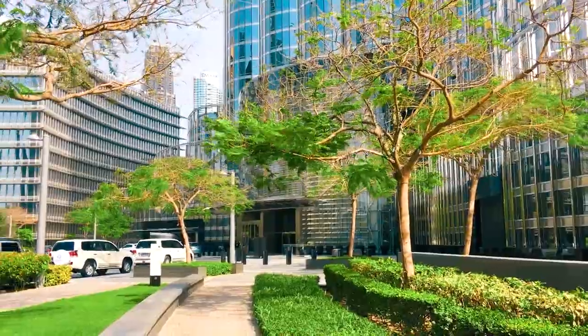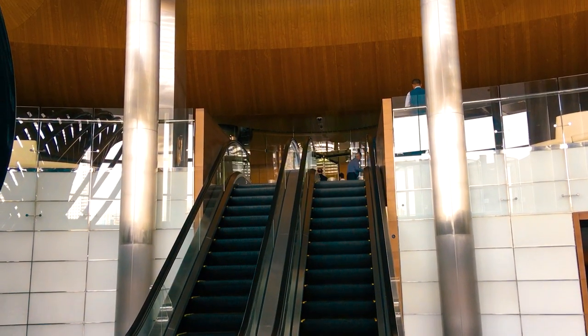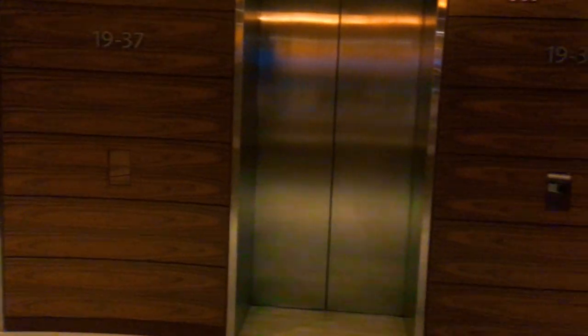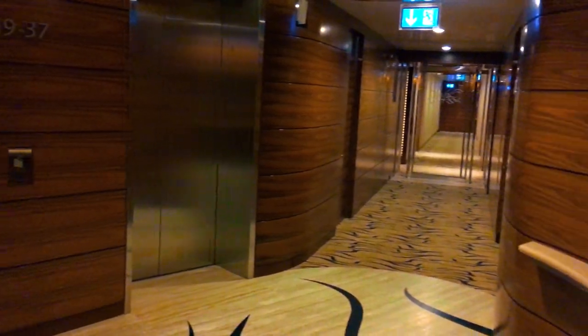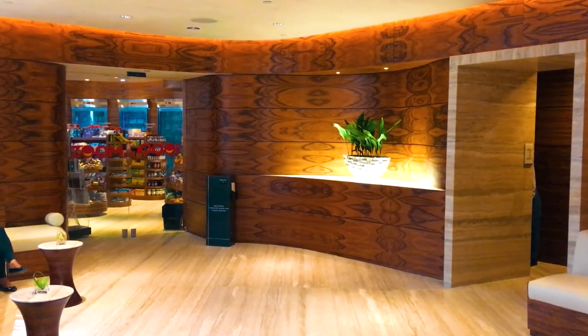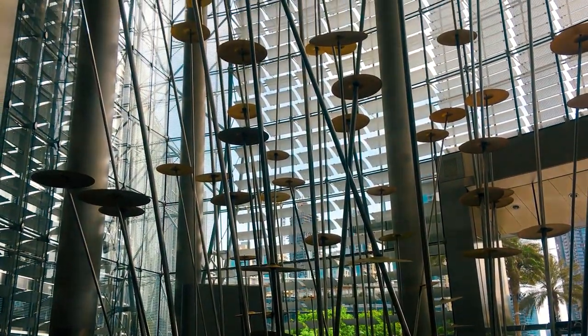The hotel and the residential part of the building have separate driveways. Its elevator system is complicated. You have to get used to it. For example, if you want to go to a gym from the 30th floor, you'll have to go down to the ground floor. Then you should get into another elevator and it will bring you to the place you need.